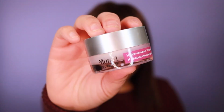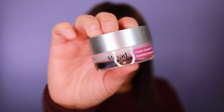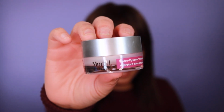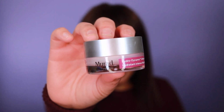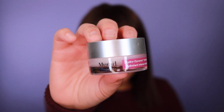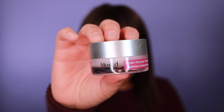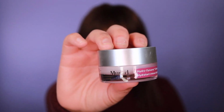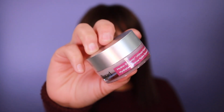The first thing that I have in my box is this here. This is the Murad Hydrodynamic Ultimate Moisture for the Eyes. It says deeply quench the delicate eye area with a nourishing cream. A blend of hyaluronic acid and algae extract seal in moisture, helping reduce the appearance of fine lines and wrinkles and restores smoothness. Gentle enough for sensitive skin, and this here retails for $70.